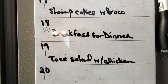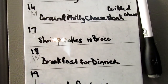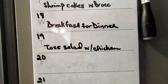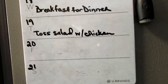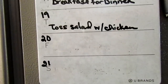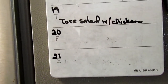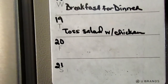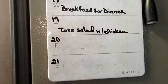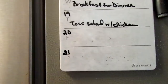Then on the 18th, breakfast for dinner. And I probably served that with some broccoli. Yeah, breakfast for dinner, because I have some breakfast food in here. And then tossed salad with chicken. And I try to do salad. I used to do this all the time. Have salad at least 1 to 2 times a week, before Josiah was even thought of. And he doesn't eat his vegetables too well, so I know he really likes salad, and so I'm gonna try to do that at least once a week.